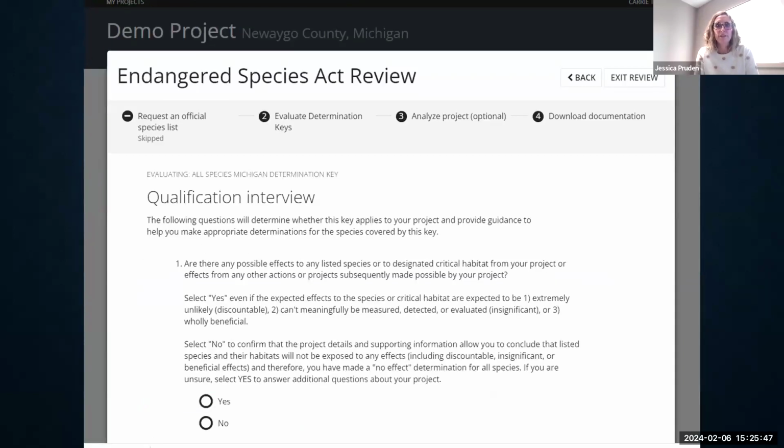The D key will then ask you a series of questions about the project. It relies on hidden spatial data to decide which questions an applicant gets, so you can't see some of the questions and the logic, but they're there in the background. You answer yes or no. I think Carrie Tansey, when she gave this presentation previously on the D key, equated it to a TurboTax for endangered species compliance. You're given questions, answering yes or no, you might be given additional questions, and hopefully at the end you're getting to the appropriate determination for your project.